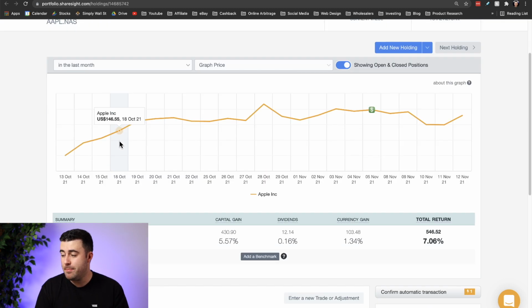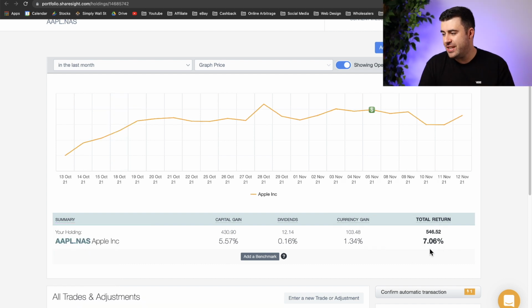And it's been a pretty good month for Apple stock in the last month for me. As you can see, we are up 7.06% for the last 30 days. That is a capital gain of £430.90. I have actually invested some money in Apple this month, or in the last 30 days at least, when it dropped to around $140.